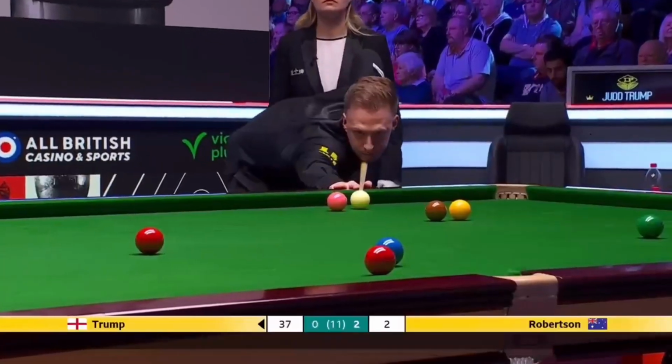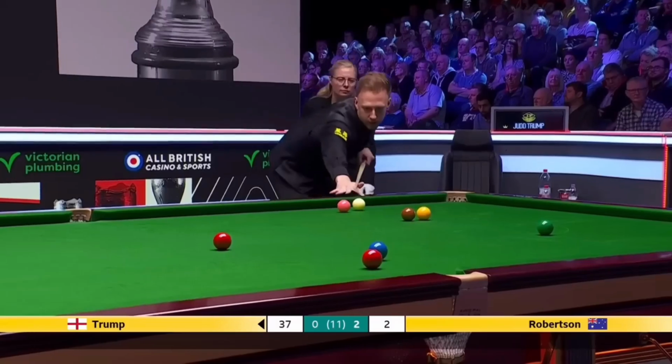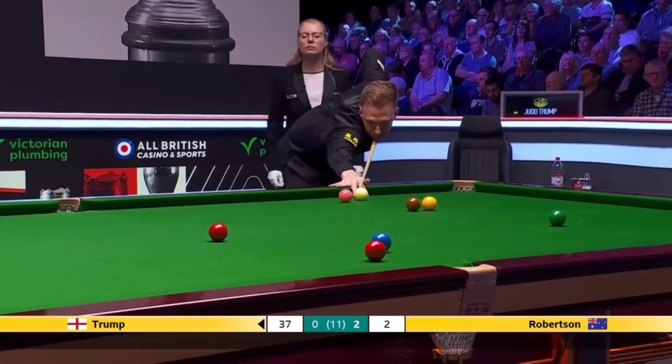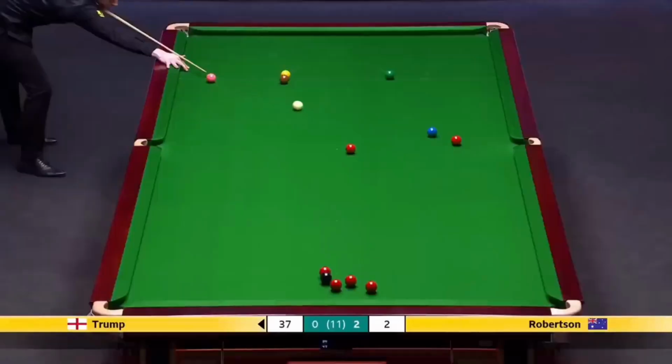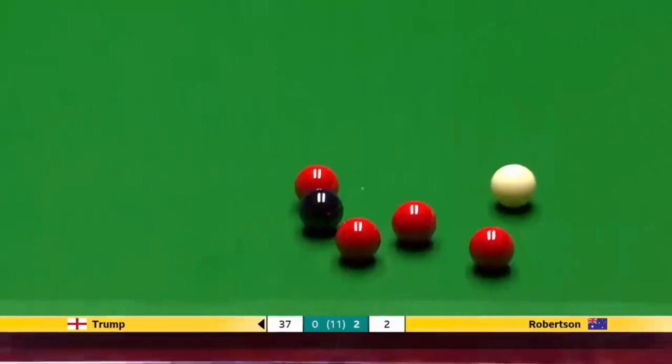Can he see enough of it to pot it? Sticking out to pot it. Obviously not. He's trying to nestle on these reds near the top cushion. Oh, he doesn't want to run past it.